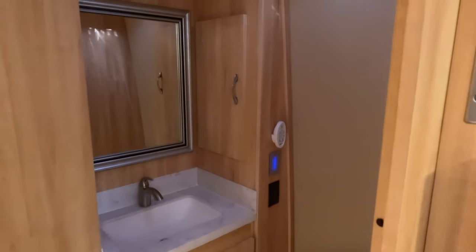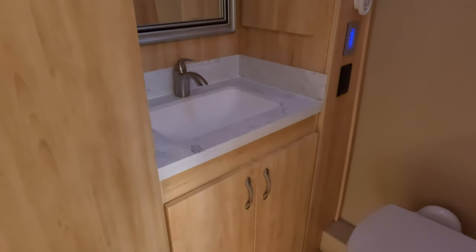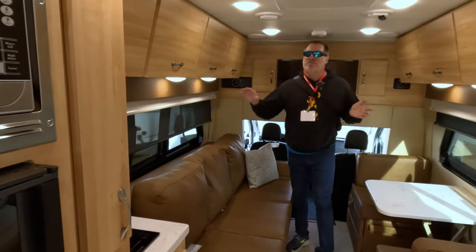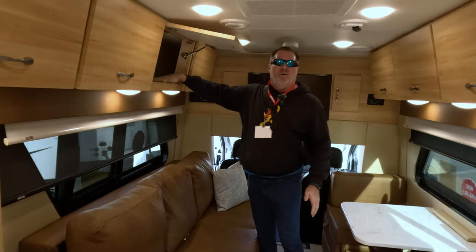You can see that bathroom's got a really nice large sink. Plenty of area for taking care of business. Here's something we're not too much of a fan of. These cabinets kind of taper to the bottom. It's taking away a lot of the space.